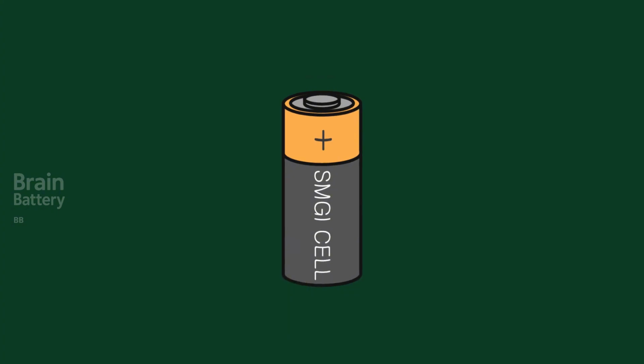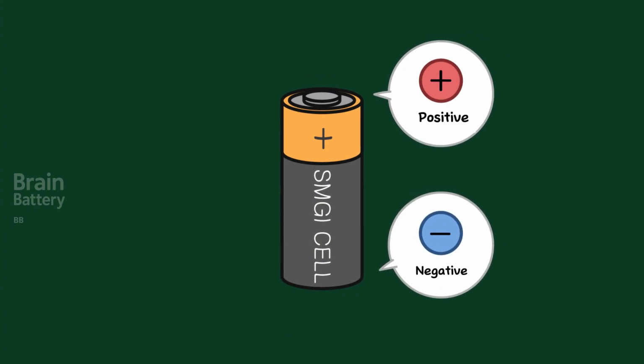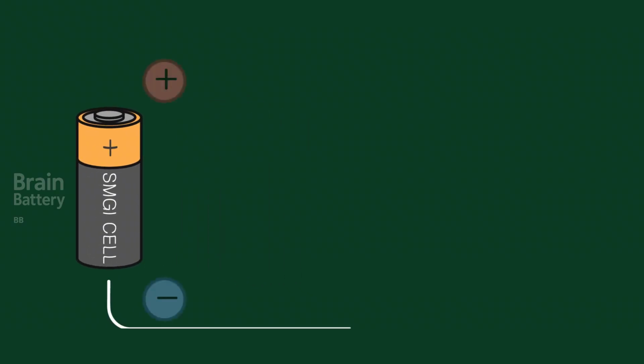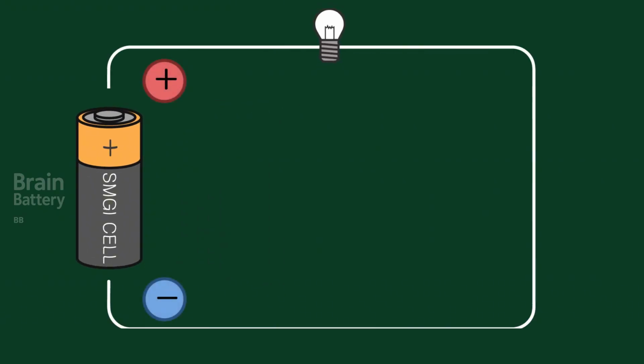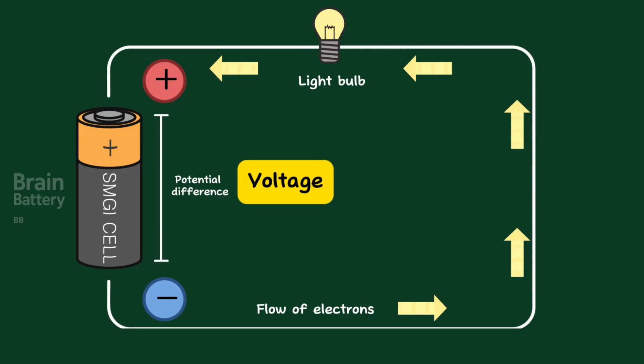Think about your everyday cylindrical battery. It's got a positive and a negative terminal. The positive terminal has higher electrical potential, while the negative one has lower. This difference creates a potential difference between them. And that difference, that's what we call voltage.